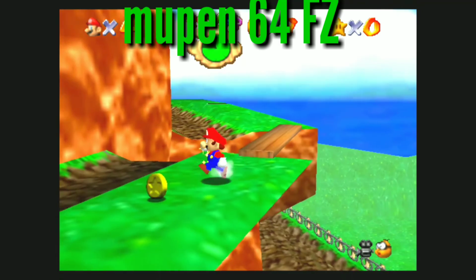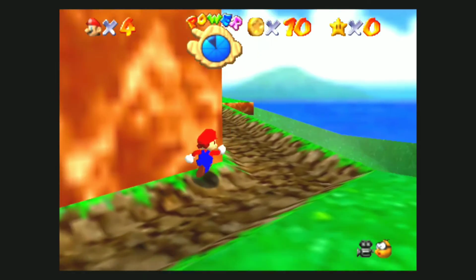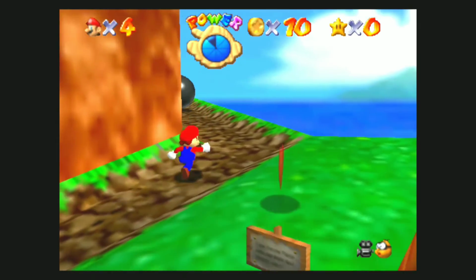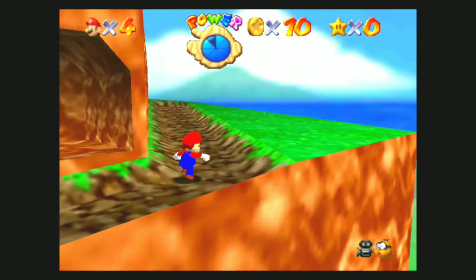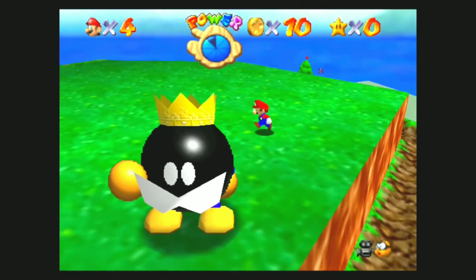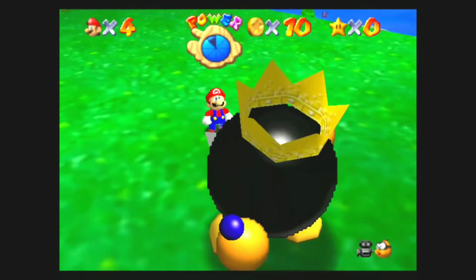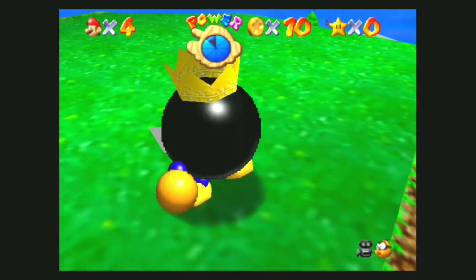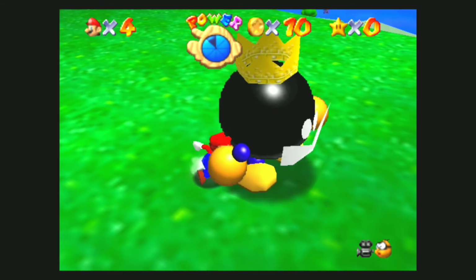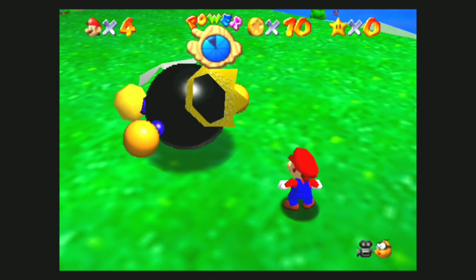Mupen64Plus FZ, one of the best N64 emulators on Android. I really love this emulator. Great controls. Yeah, you have to change up the settings and stuff, like the profiles and plugins, to get the game running better. But if you change it to the wrong plugin, like speed before quality or accurate, your game's going to glitch a lot. It depends on what game you use with that plugin. But there's really not a lot of cons.